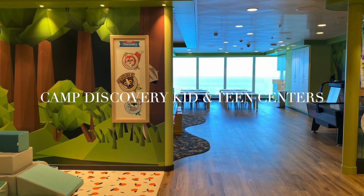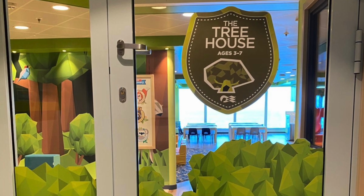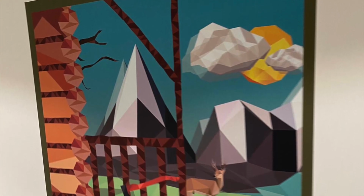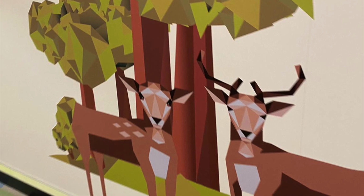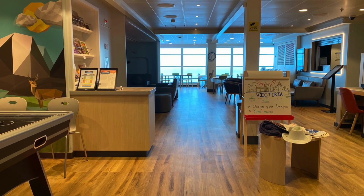This here is deck 17, where you can find the lodge at Camp Discovery and the tree house and the beach house for little kids and kids of all ages. And there's also a small children outdoor area. The retreat pool for adults over 18 is located at the other end of this deck.